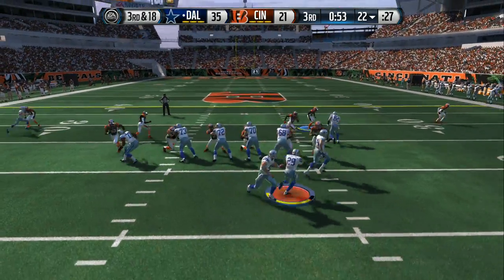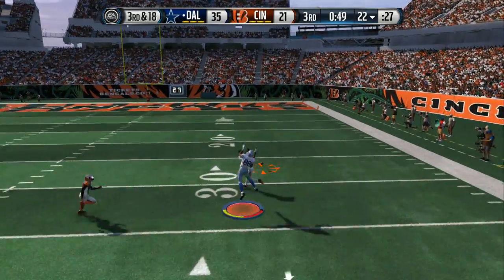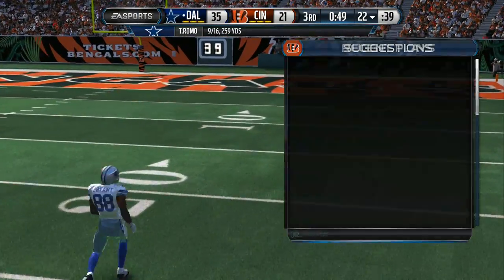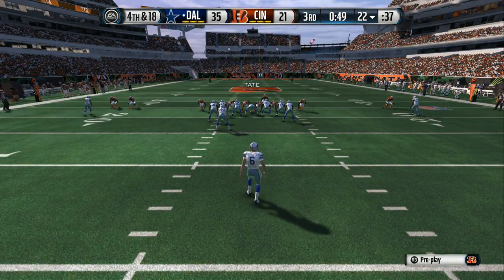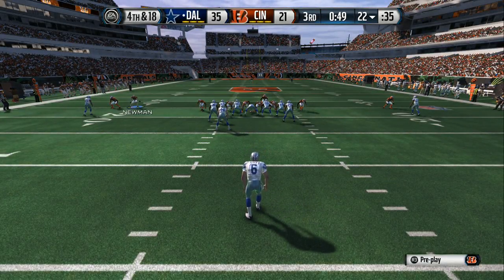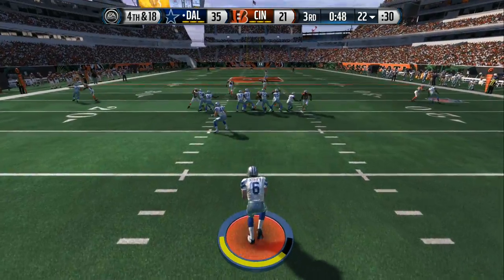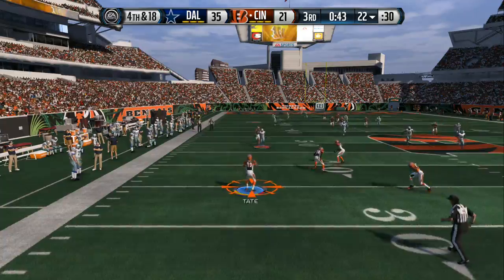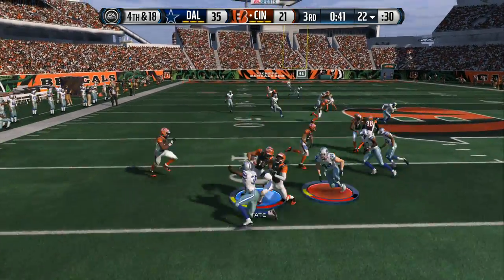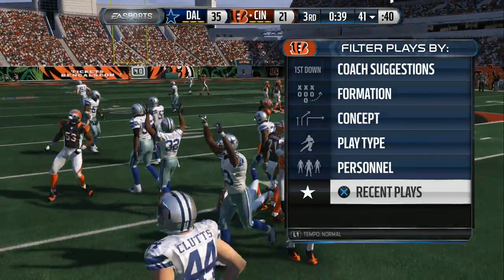The defense comes out in the nickel. Romo's got the football after the play fake. And they can't connect. Jim, when you get in these situations, there's not much you can do. 3rd and long, not easy to pick up first downs in these type of situations. Stay on his feet, and it's Rolando McClain who makes the stop.